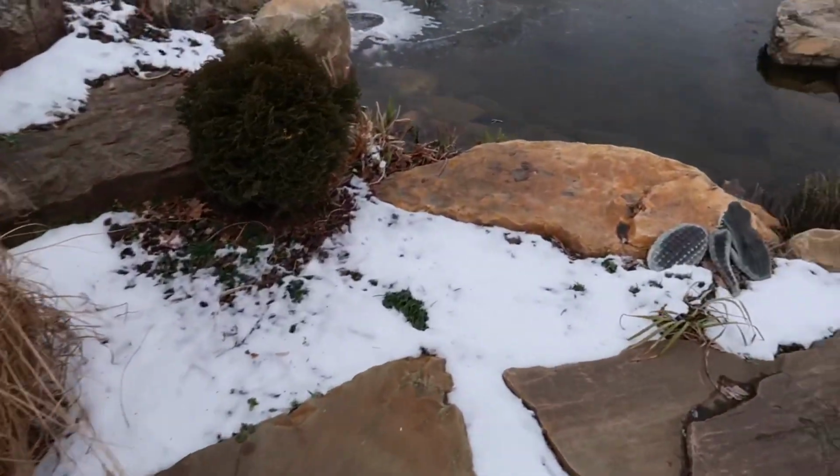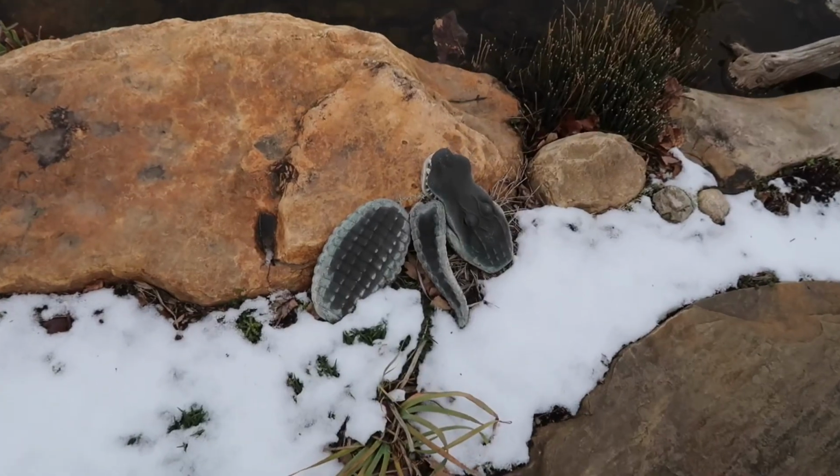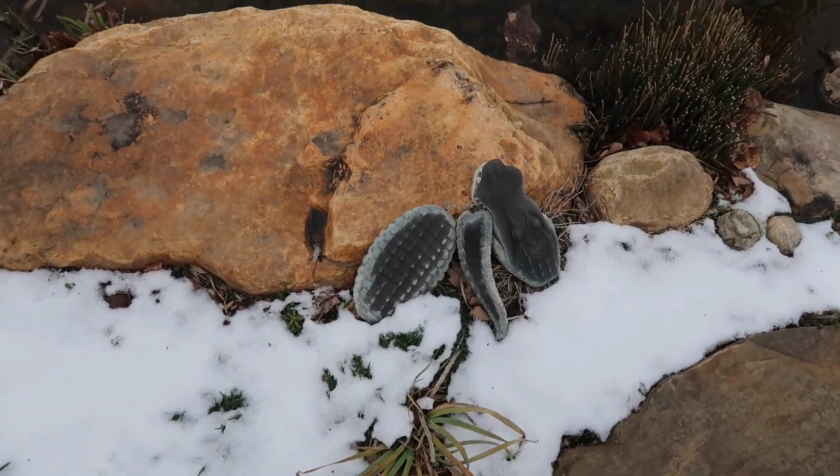Ooh, there's a gator. He is disheveled though. His torso and tail are discombobulated.